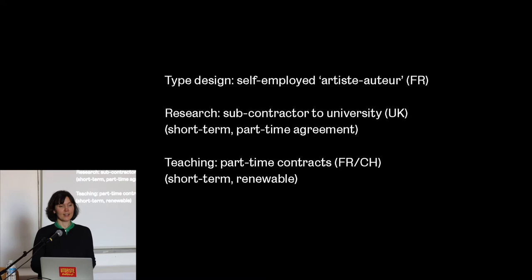I'm registered as an artist auteur in France, self-employed. I am a postdoctoral researcher on a 3-year contract, part-time in Reading. And I teach on short-term, renewable, part-time teaching contracts in various art schools. I have been working for 12 years now.